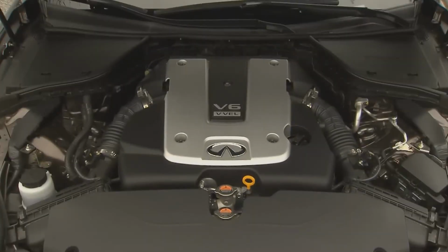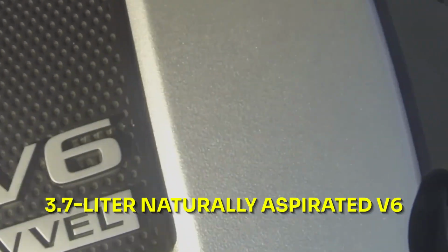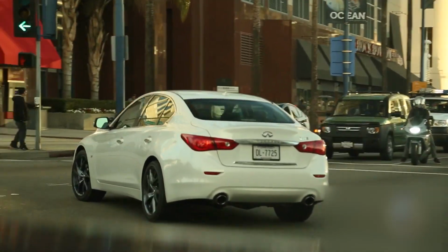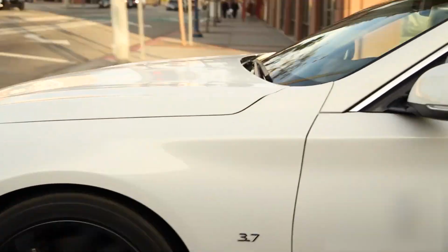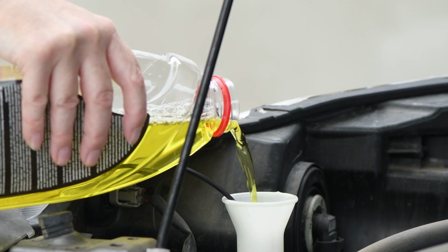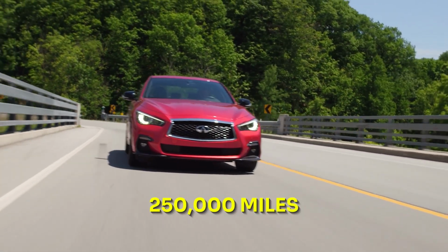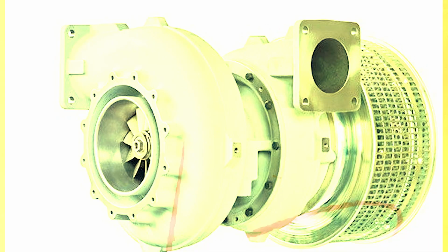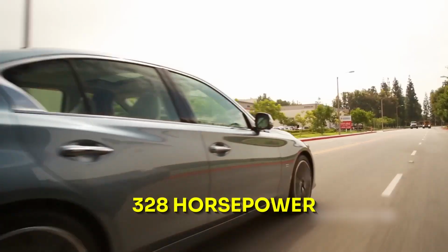Let's start with the engine. The early Q50s came with a 3.7-liter naturally aspirated V6, part of Nissan's proven VQ series. This power plant has been in everything from the 370Z to the G35, and it's earned its reputation as a workhorse. With proper oil changes and basic upkeep, it's not uncommon to see these engines pass 250,000 miles without any major mechanical issues. No turbochargers to fail, no high-strain fuel systems, just old-school durability paired with 328 horsepower.